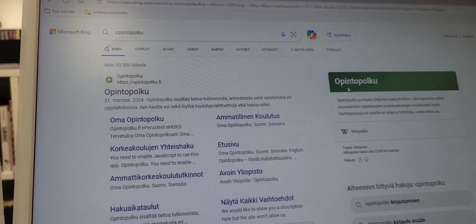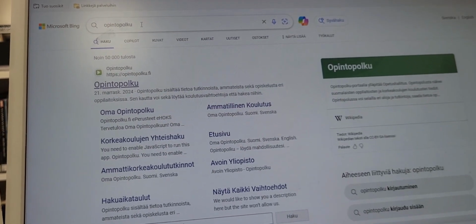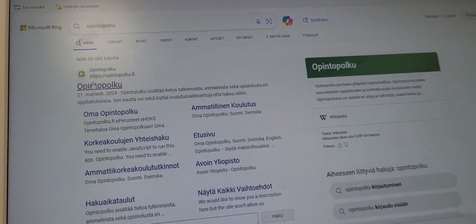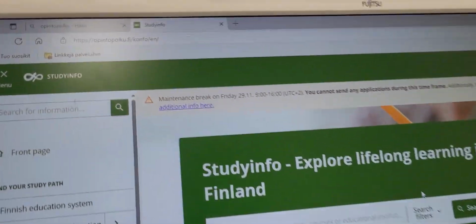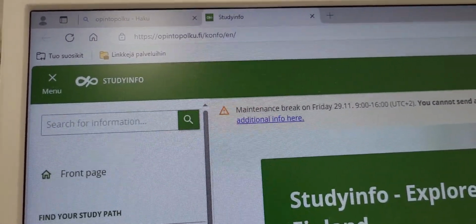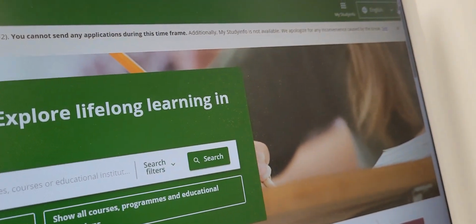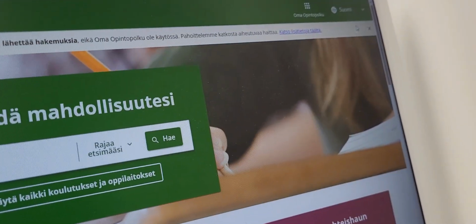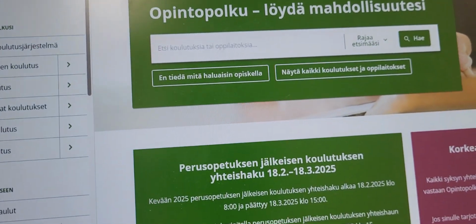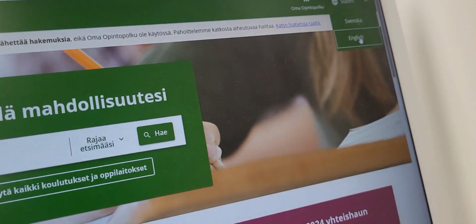Let me show you. So this is a computer, and I have written here Opintopolku. When you write Opintopolku here and search, it opens this website. So you can see Opintopolku.fi, and then we want to change the language. In this corner we have English and Finnish. If it is Finnish, it's like that. This is the Finnish language, and because you want it in English, you change it in this corner.